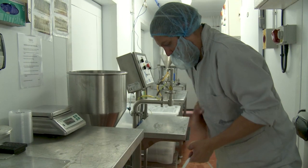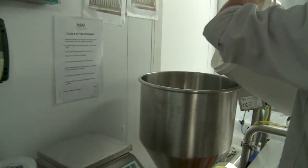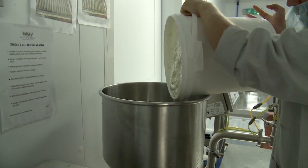So this is now the skyr that we produced yesterday. So as you can see, it's a lot thicker now.